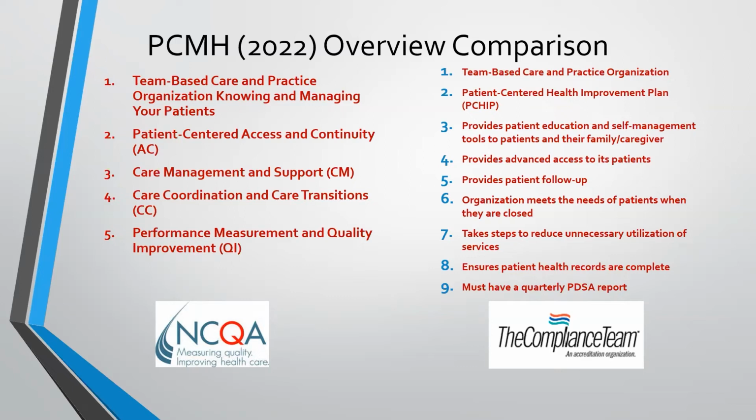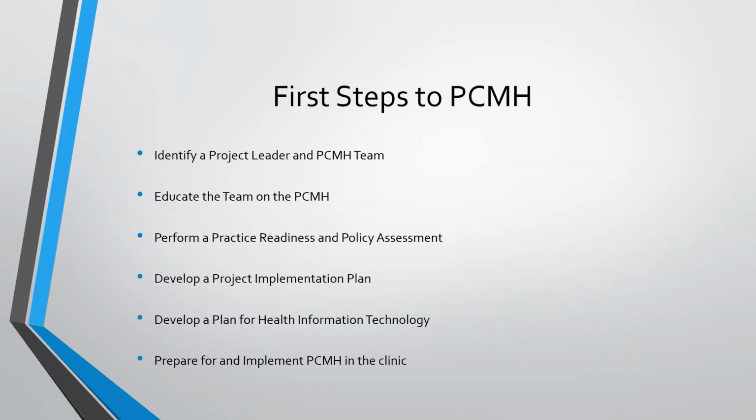So again, that's about the most I'm going to touch on the various models that are out there. But if you guys want to see some of these, I will show them to you at the end. And I can show you kind of as a surveyor what we look at through the compliance team. And then I can show you the guidance and standards from NCQA. So again, it's kind of up to you what you guys want moving forward. But now let's get started into really looking at how do we start and where do we start?